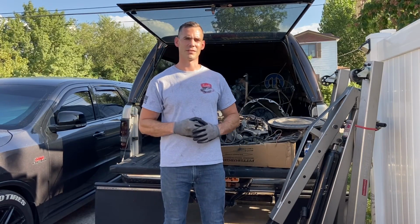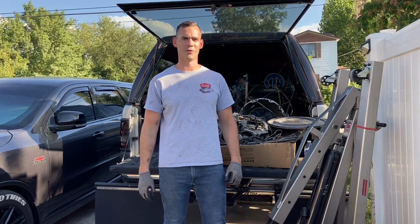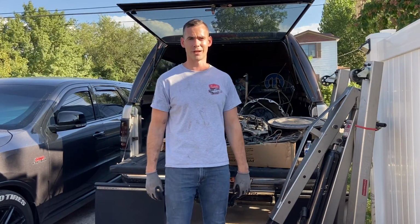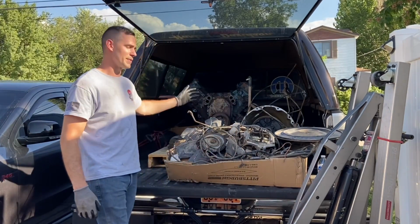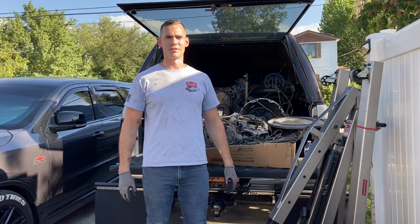In 2023, is it still possible to go on Facebook Marketplace and find yourself a fully dressed 440 motorhome engine with low mileage and a 727 transmission for $300 and bring it home? The answer is actually right behind me, and it is yes. You can still do it. This is not something that happens every single day by any means.